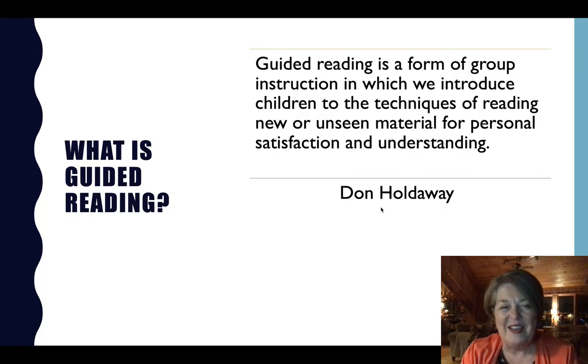So let's get started. Don Holdaway is one of the legends in the field of literacy, and he said that guided reading is a form of group instruction in which we introduce children to the techniques of reading new or unseen material for personal satisfaction and understanding. And I hope that's true. I hope that children love reading and that they gain such satisfaction from the characters they meet and the adventures they can travel on without even having to leave their house. And if you aren't making meaning out of what you're reading, then you're not really reading, right?